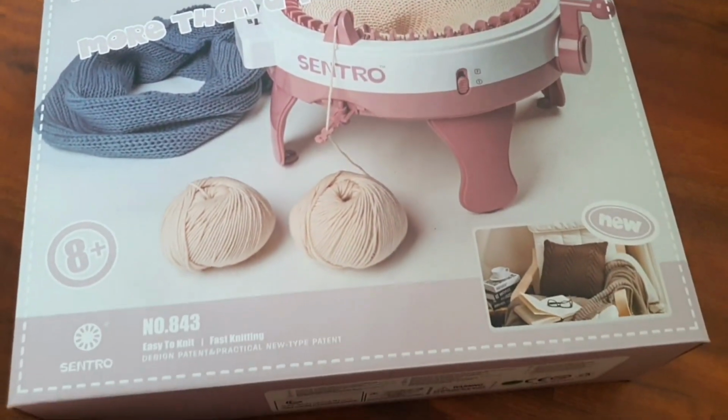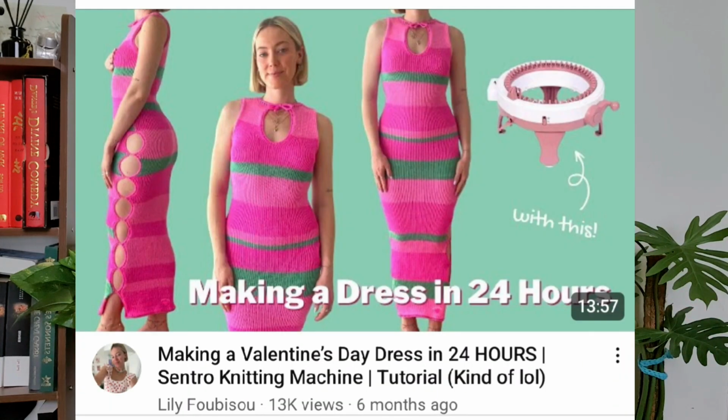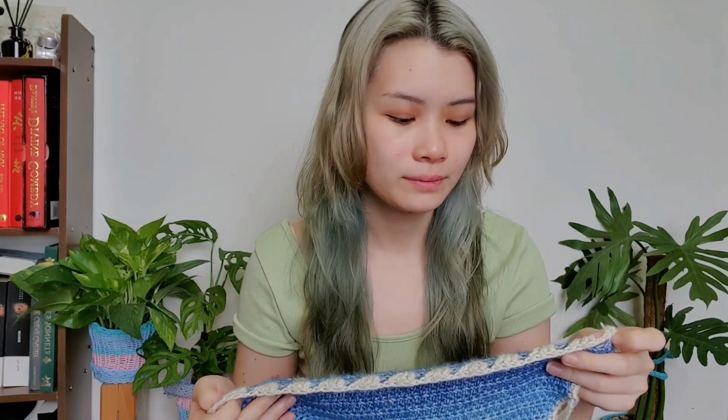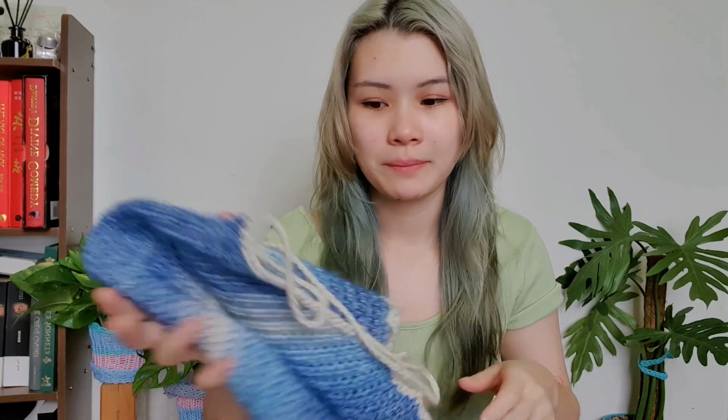Another exciting thing this month was that I bought a Sentro knitting machine and I was really excited to try it out. I saw a lot of tutorials on YouTube like, what I made in 24 hours, or I knit a jumper or I knit a dress in 24 hours. And as a crocheter, when it takes you a good while, or maybe even a few days, to finish a top because you're crocheting every single stitch, my experience of getting the Sentro machine was like, oh my god, why is everything so fast?